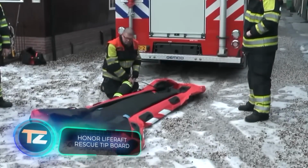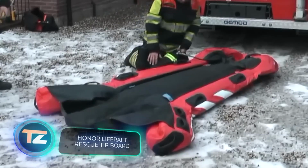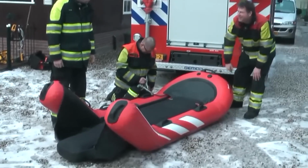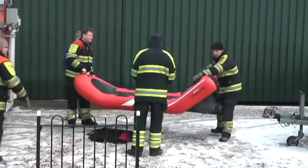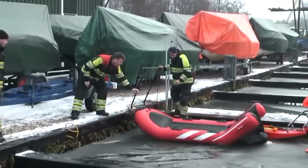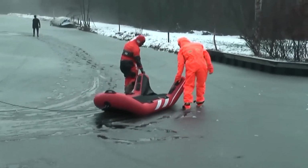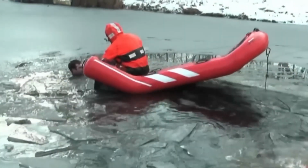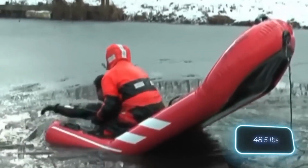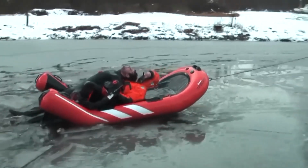The next advancement takes the form of an inflatable PVC boat, but is in fact a versatile life raft suitable for ice operations. It's named Rescue Tip Board and accelerates rescue operations sixfold. Notably, the raft inflates in just 30 seconds and moves easily through reeds and swamps. Weighing a mere 22 kilograms, it folds neatly and can be effortlessly carried by one person in a dedicated backpack.